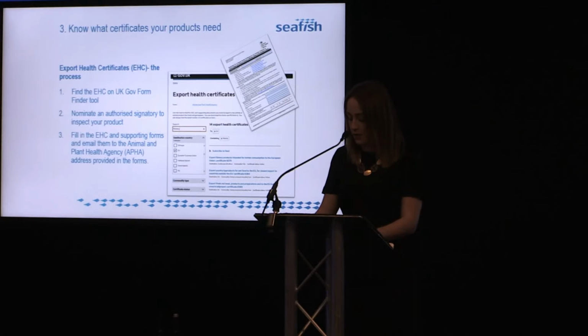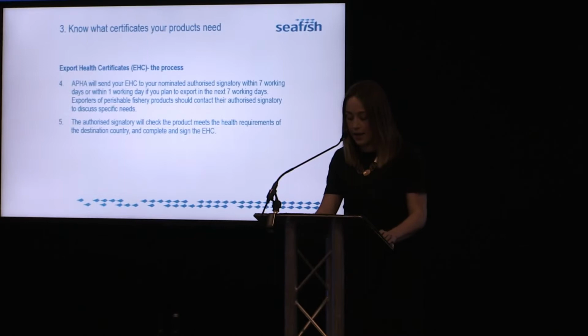When you're completing the export health certificate application form, you nominate your authorised signatory to inspect your consignment and also indicate the quantity of any block certificates that you might require. The exporter must then send the completed forms to the email address provided in the form. From there, APHA, the Animal and Plant Health Agency, will send your export health certificate to your nominated authorised signatory, who will check that your consignment meets the EU's health requirements and will complete and sign the export health certificate.